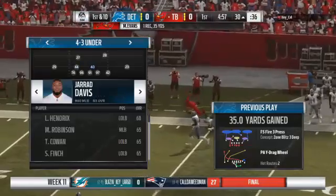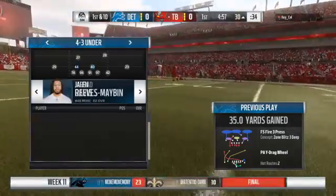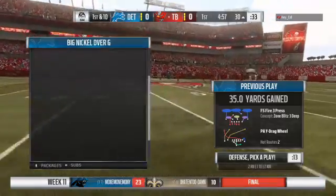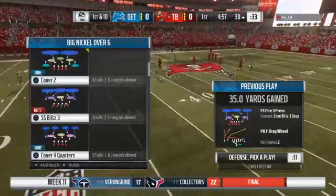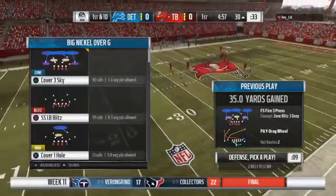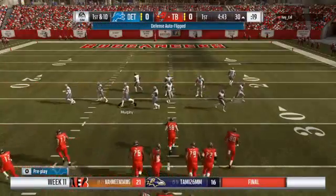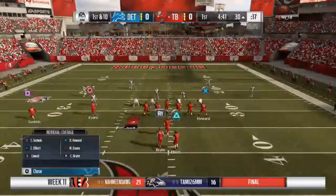Well, partner, I'm not sure how this drive's going to end, but how about the way they flip field position there? A nice attacking play that picked up a heck of a chunk of yardage. So the big play has them all the way down to the 30 now for 1st and 10.